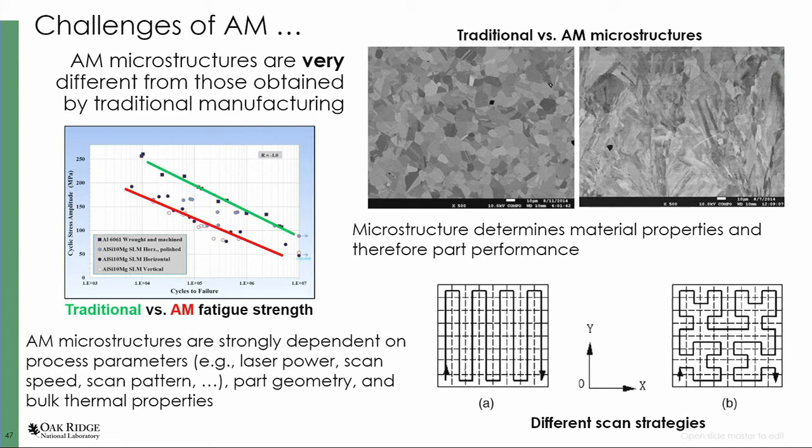If you're not used to looking at these, I wasn't until I started looking at this topic, but this is not really desirable. You've got these long, skinny grains, whereas these are kind of similar size and equally distributed, which gives you much better properties in that piece.